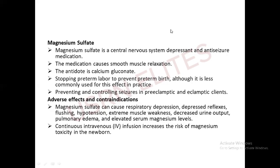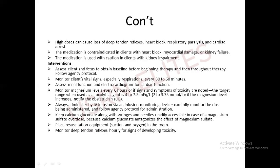The audio isn't working. Which audio is it from my end?